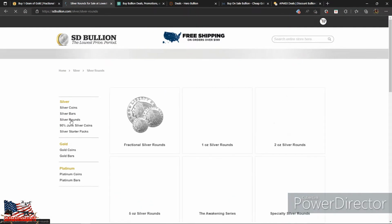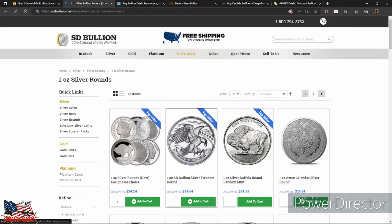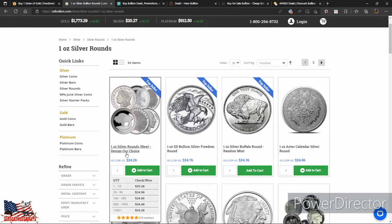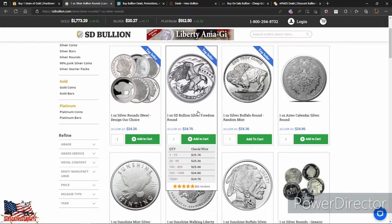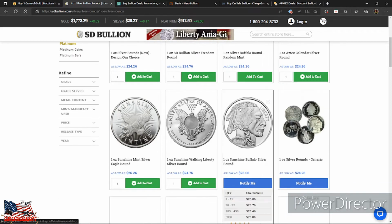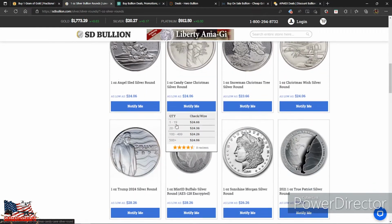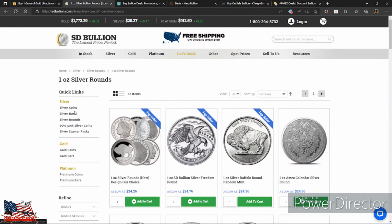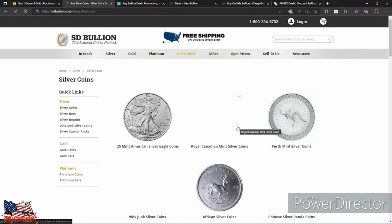Let's go to the rounds, see what they got. And yes, as I expected, they are less than the other site. Not too shabby at all. I want an Aztec calendar round. I might pick one up one of these days. And that's all the rounds because everyone loves this website. That's it. All right, let's check out some coins real quick, and then we'll check out some gold.